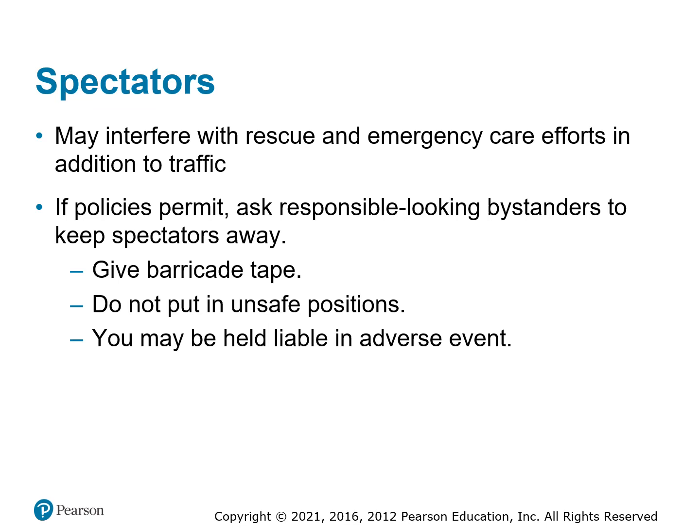We've been talking on countless slides of your own personal safety, but now anybody else that's there has that same safety effect. However, the average spectator hasn't been trained like you have. So these people can interfere with the rescue and the emergency care efforts, in addition to traffic, and they can create secondary accidents, things of that nature. You may have somebody that just comes in and wants to nose in and thinks that they can help and thinks that they know more than you, and they're just going to get in the way.